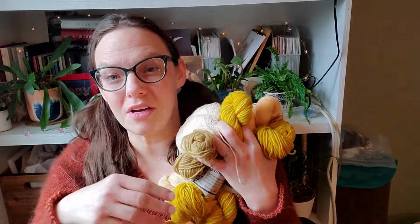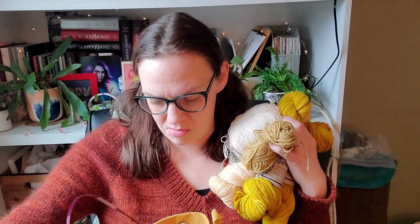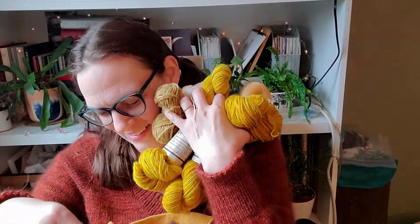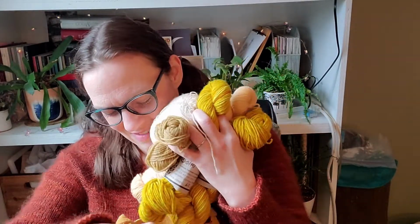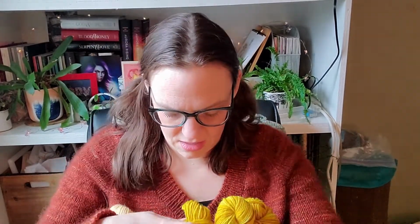Like so many projects. I love scrap projects because you get to relive, like, oh, I remember when I was knitting that. Oh, I remember what that was from. And that's fun for me. So anyway, that is going to be lots of fun. I just need to find those other needles. So those are all my WIPs that I'm working on. That is all of the things.